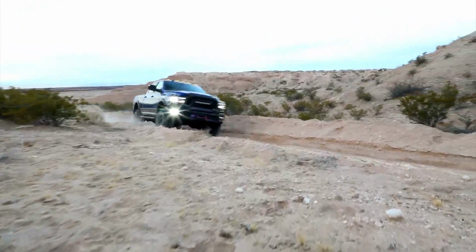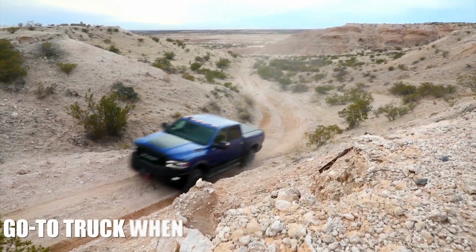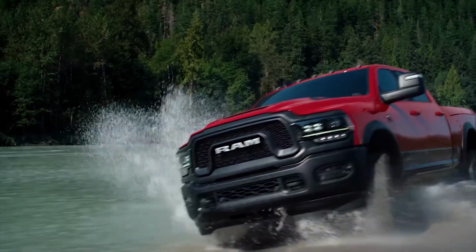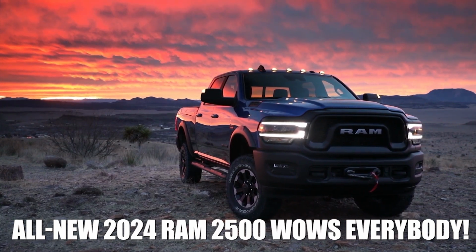One thing is for certain, these trucks don't lack power and equipment, and the Ram 2500 is probably the go-to truck when it comes to personal luxury. So that's why we're going to cover more about the 2024 model. Stay with us while we learn how the all-new 2024 Ram 2500 wows everybody.